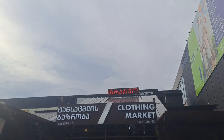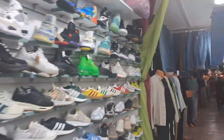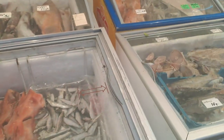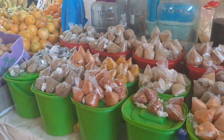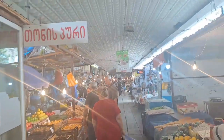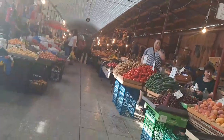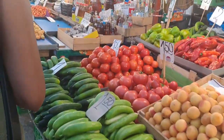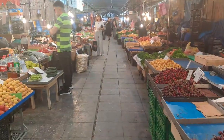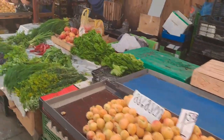Here you can see the clothing market. This is the entrance. You can go up, then you can find the shops. Let me show you the prices and the difference between supermarkets and local markets. Guys, here you can see everything is 1.50, 1.52 lari. It's like 1 kg is 1.50, 1 kg is 2 lari. It's like that.